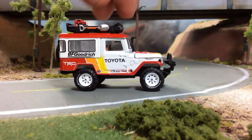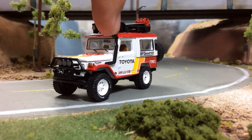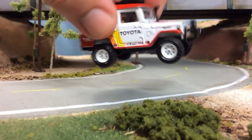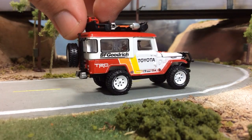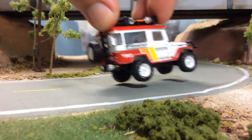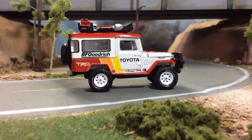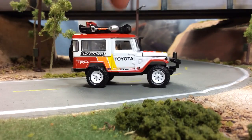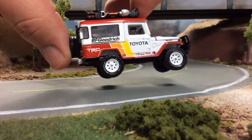This is a very sturdy brush guard. You got the snorkel here, which is new to the Land Cruiser. It's not new to Johnny. They had it on the Cherokees, but it is new to the Land Cruiser. And then over here you have the shovel. So that is just a really cool piece. It's definitely my favorite. It's instantly my favorite Johnny Lightning Land Cruiser, and I am going to have to get all the others just because it's just that cool. But I'm happy to have this deco to go with the Bishop.